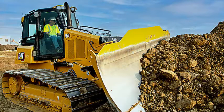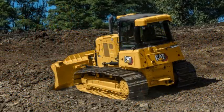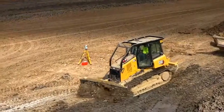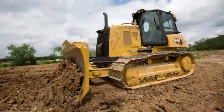Cat D4 Dozer Specs. Engine, Cat C4.4. Powertrain, hydrostatic. Net power at 2,100 revolutions per minute, 130 horsepower. Operating weight, 29,259 pounds.